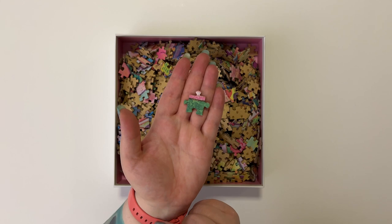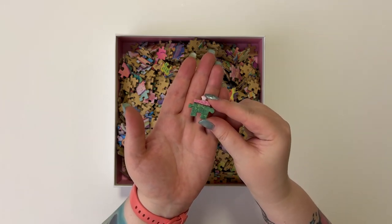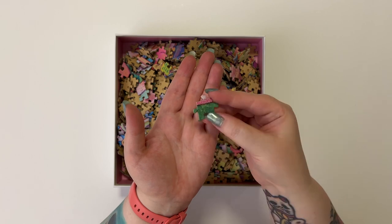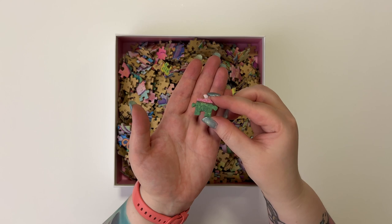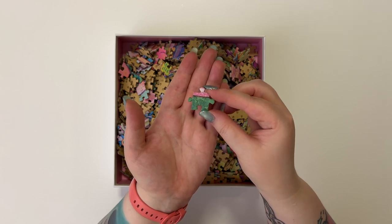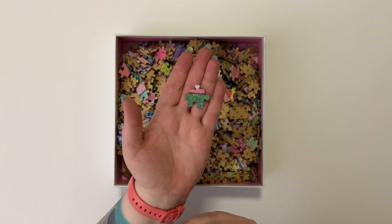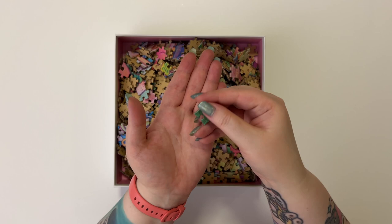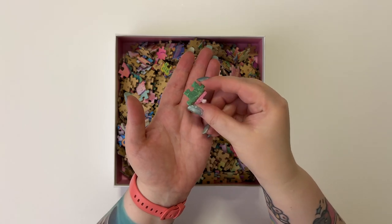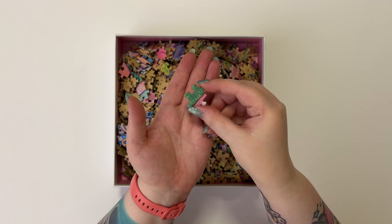But at the same time, looking at it, it seems quite matte. There's maybe a teeny bit of sheen. I don't know if it'll pick up on camera, but it's very, very subtle. For the most part, it is quite matte. It kind of reminds me of Magnolia puzzles a bit, where they feel like they should be shiny because they're so smooth, but they're very matte actually. So if you like Magnolia, you're probably going to like the surface of these as well.